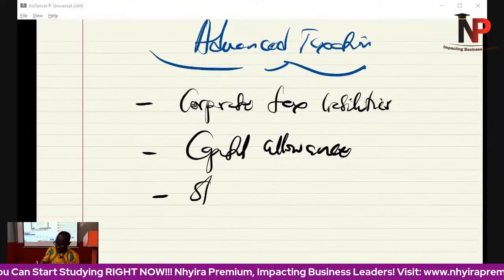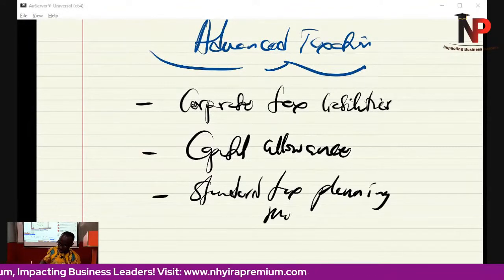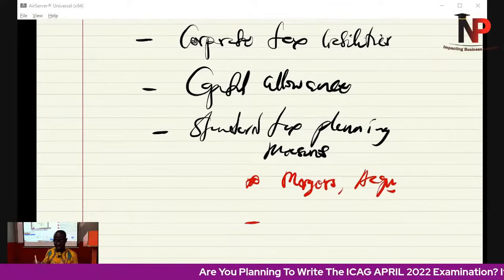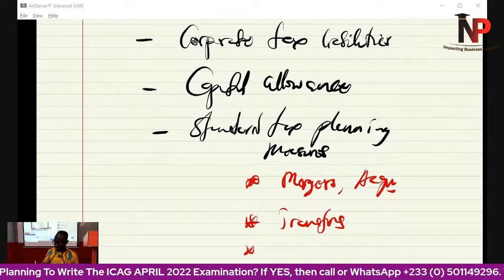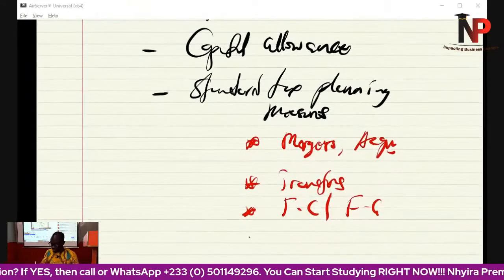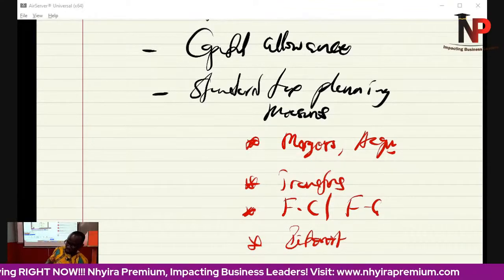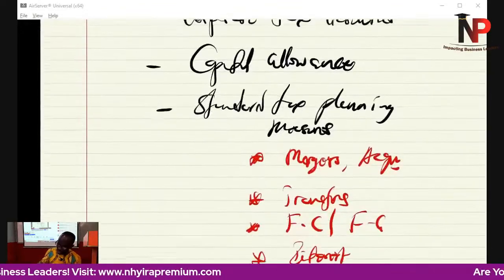Then you need to know standard tax planning measures. When we talk about standard tax planning measures, there are a lot of things here. There are issues about mergers and acquisitions. There are tax principles governing that. You must know it. There are issues about transfers. You must know about that. Very important. There are issues about treatment of financial cost and financial gain. You must know about that. There are issues about interest expenses. You must know about that, using the thin capitalization. So there are a lot of principles underlying these that you must know about as a tax student going into the exam hall.